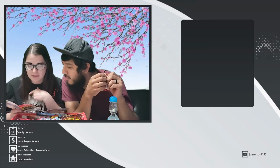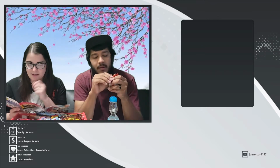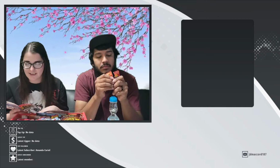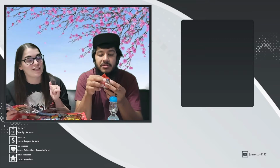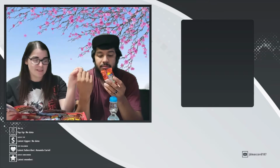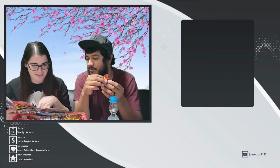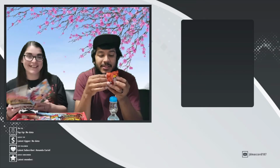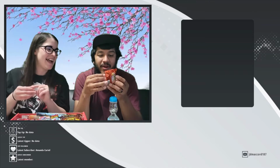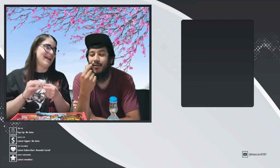Ume plum candy. So ume is a popular fruit used in many snacks, candies, and cuisines. In this case, it is used to test your luck with a sour twist. Can you handle the sour? It looks like we're having a sour box this week, because there's a few sour ones. I'm going to be making some faces. Well, I hope this isn't too sour because I bit my lip earlier. Here we go.